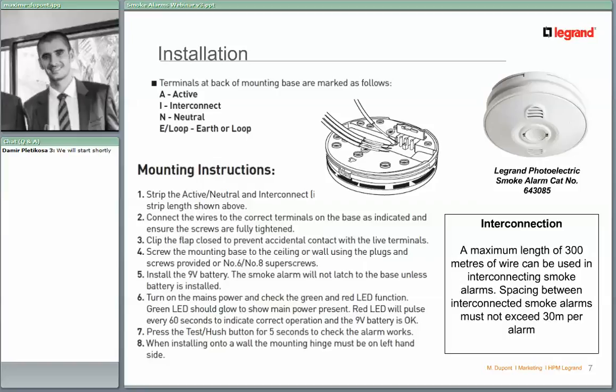We supply our products with good quality alkaline batteries, which you usually have to replace every year. But there are also other options available on the market. You can buy them also from retailers. There are lithium batteries, which have a longer lifespan, usually up to 10 years. So that's another option that is available. So now, once you've done the connection, you've mounted the base, you've inserted the battery, and you close the smoke alarm, then just make sure that it's working. Okay.